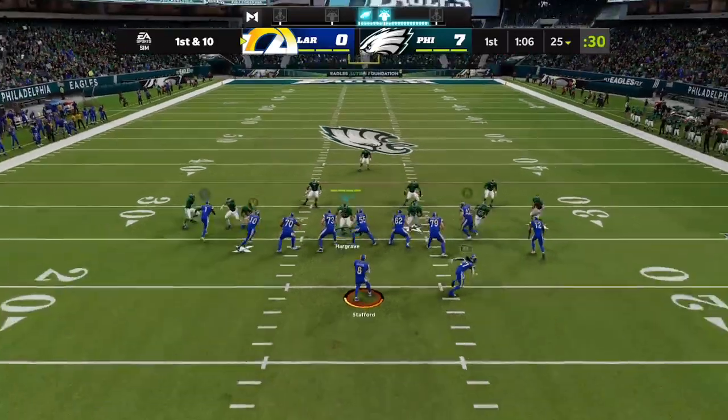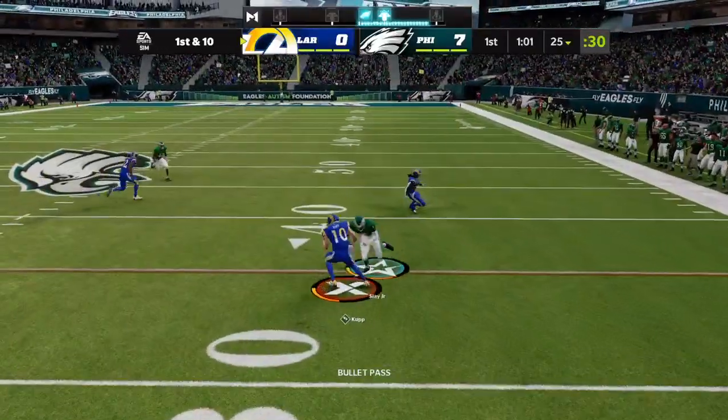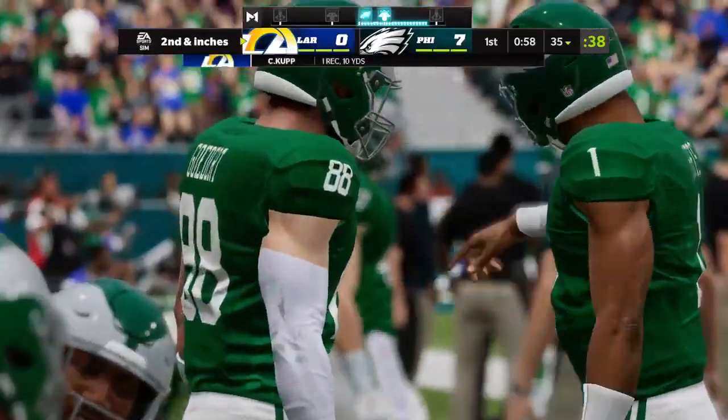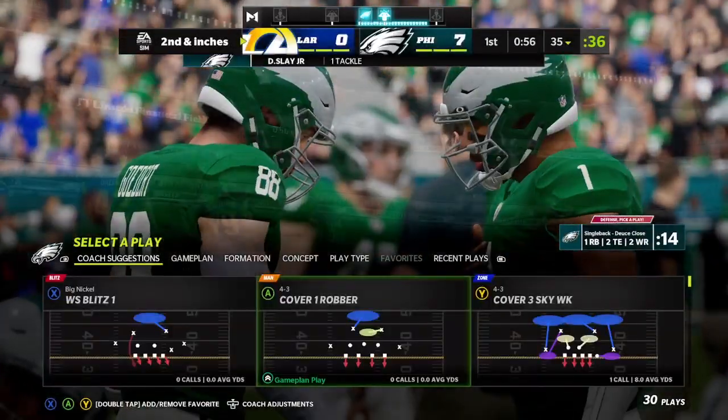On first down, Stafford here. Open man right side is Kupp. Complete. And he's able to take this one up to the 35-yard line. That's good for a pickup of 10 yards, and that'll make it second and a foot or so.